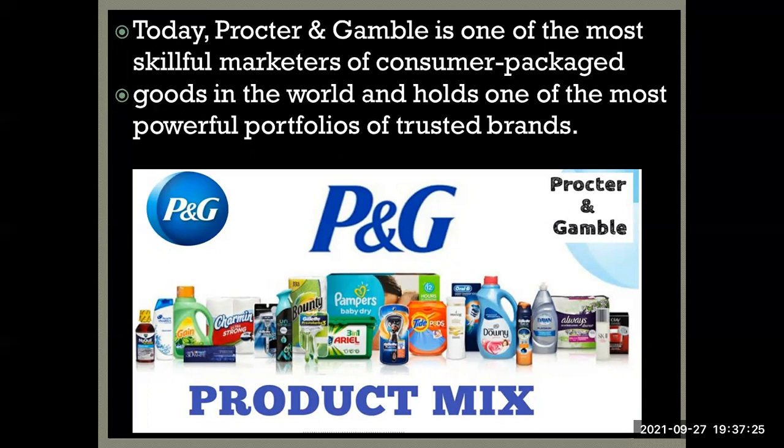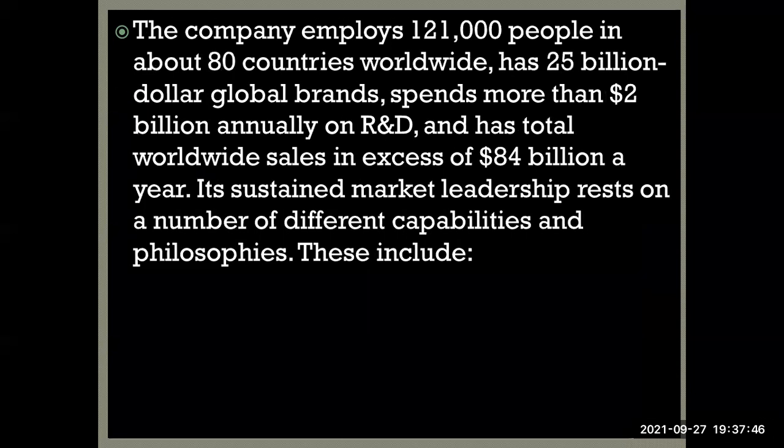Today, Procter and Gamble is one of the most skillful marketers of consumer packaged goods in the world, and holds one of the most powerful portfolios of trusted brands. So you must be knowing that there are two big competitors, two major companies all over the world in the FMCG category, that is Procter and Gamble and Hindustan Unilever. The company employs 121,000 people in about 80 countries worldwide, has 25 global billion-dollar brands, spends more than $2 billion annually on research and development, and has total worldwide sales in excess of $84 billion a year.